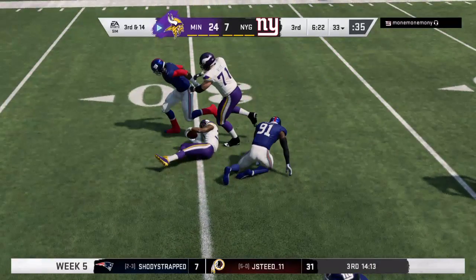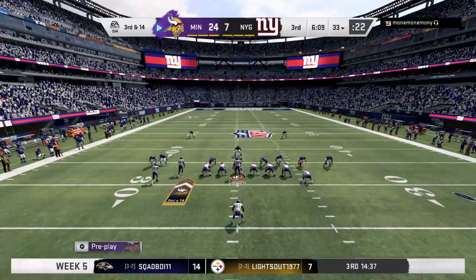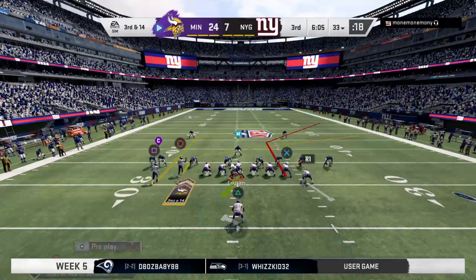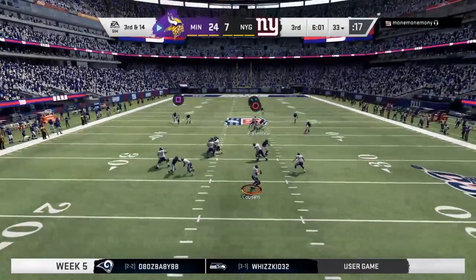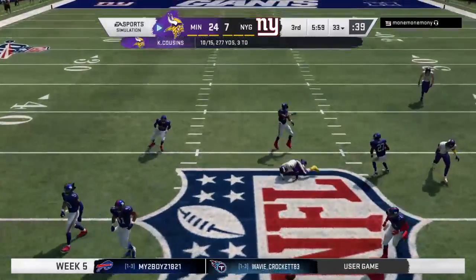I think their halftime adjustments, what they talked about, maybe it's just a little inspirational speech. Who knows? But looks like they're ready to go. Here we go. 3rd and long for Cousins. And the throw there going to be incomplete.